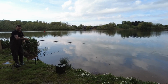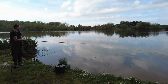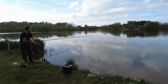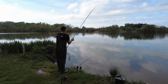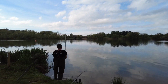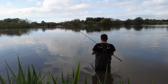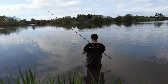If I'm lucky enough to get it in, I'll just stake it, rod back out, spot it up. One thing we're going to have to watch is if anything goes that way, you're going to have to give it a bit. I reckon that might have been a couple of fish we've seen half show. But you never know, do you? That's the thing. And he ain't charging round, which is always a good sign.